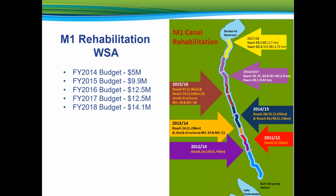On April 1st of 2013, the M1 Canal, Eastside Pump Station, and Broderick Reservoir were transferred from the Ministry of Agriculture to the Water Security Agency. The winter of 2013-2014 would mark the 3rd consecutive rehabilitation construction contract. The tender package included Reach 3A and Major Structures Package Number 1. Major structures involved the retrofitting of 2 check structures, M114 and M121.